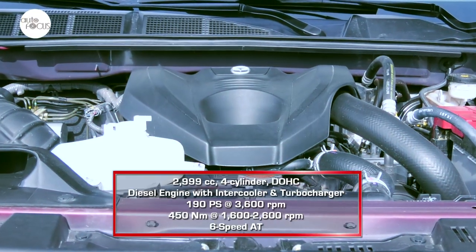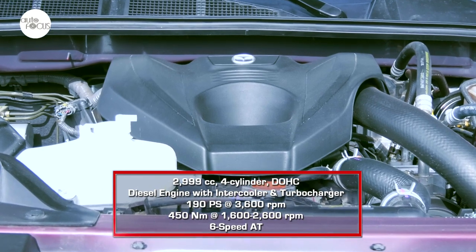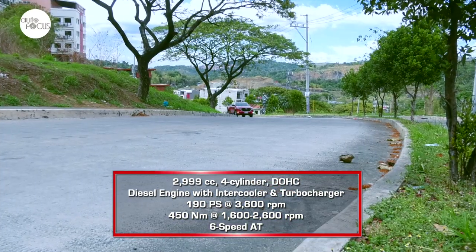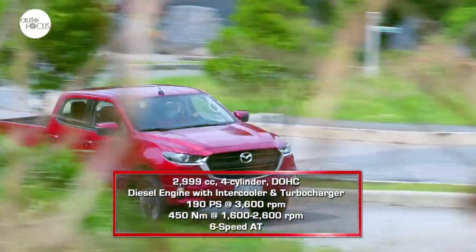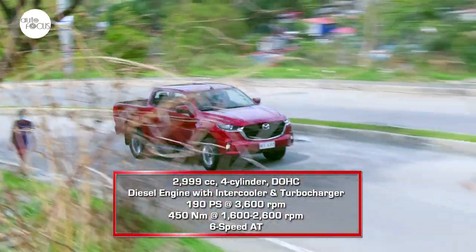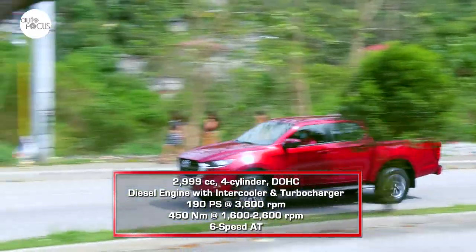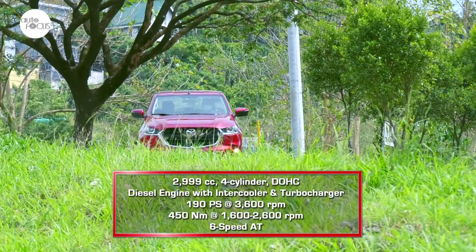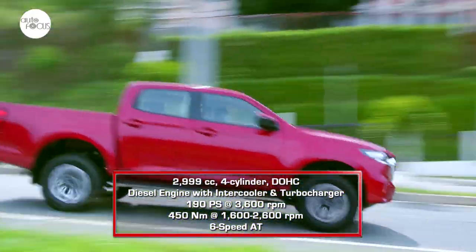The BT-50 is powered by a 2,999cc 4-cylinder DOHC diesel engine with intercooler and turbocharger that maxes out at 190 PS at 3,600 revolutions per minute and 450 Nm of torque from 1,600 to 2,600 RPMs. The 6-speed automatic transmission feels quite efficient at keeping the engine working within the ideal torque range, making it both easy to crawl in traffic or cruise on highways.